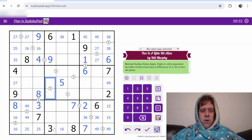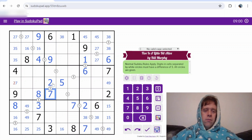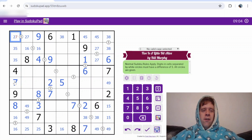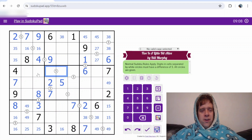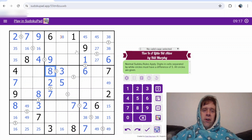So, what's this? Well, it can't be 3, 8, can't be 1, 6, can't be 4, 9. So it has to be 2, 7. 2 goes here, and tells us which way around those go. 7, 2, 7. Now, what's this one? Can't be 4, 9, can't be 1, 6, or 2, 7. So it must be 3, 8. 3 down here tells us which way around those go.